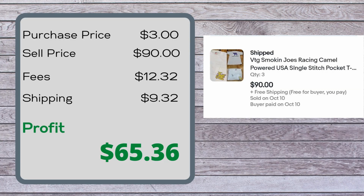So one of my favorite finds at the 50 Mile Long yard sale that I went to were these vintage Smoky Joe's Racing Camel Cigarettes t-shirts. They are vintage, made in the USA, single stitch, and they are new in the package. So I paid $1 a piece for them, got 10 of them, made one listing for all of them since they were all the same size. Buyer just reached out and bought 3 of them. So I turned $3 into $90. Not too bad.